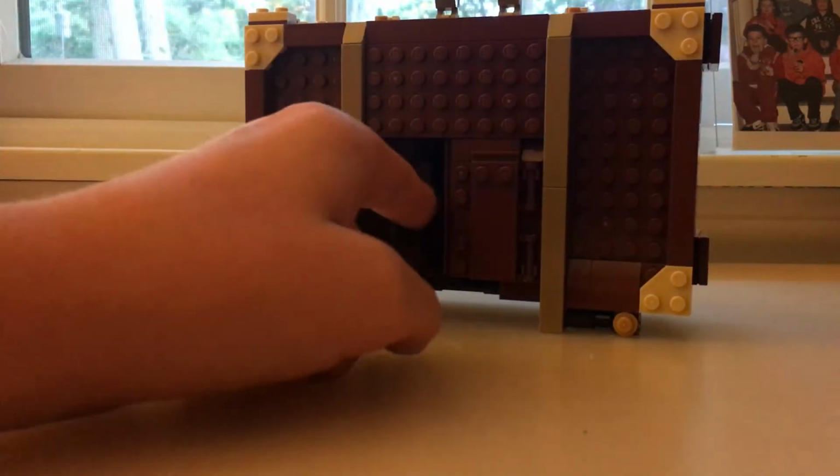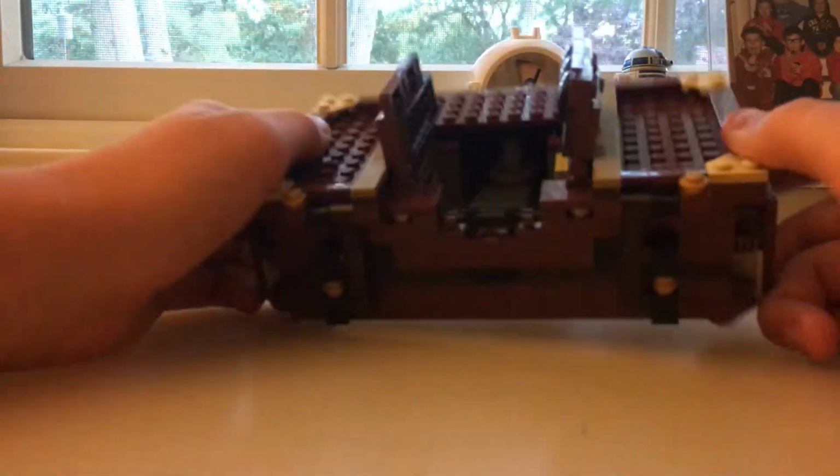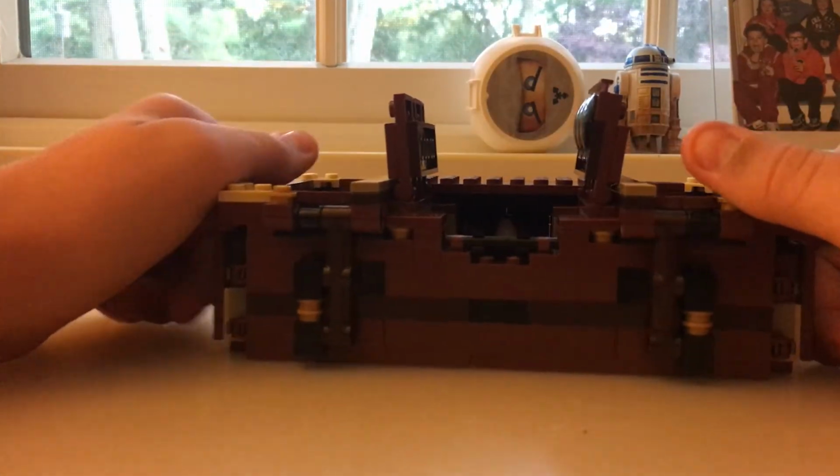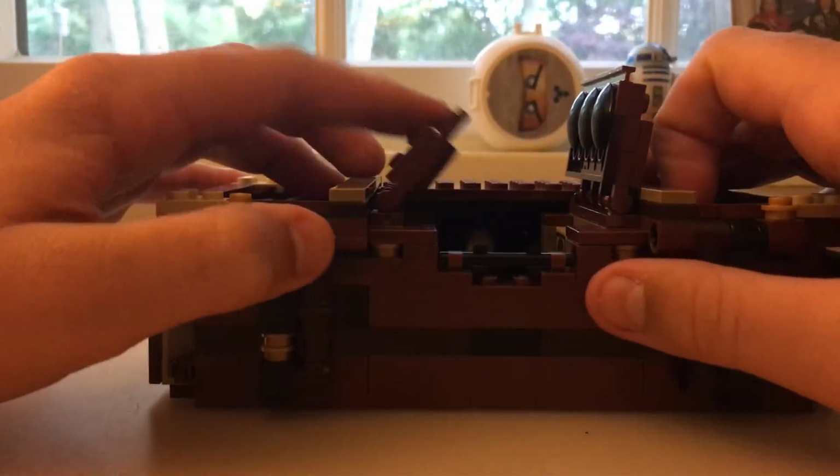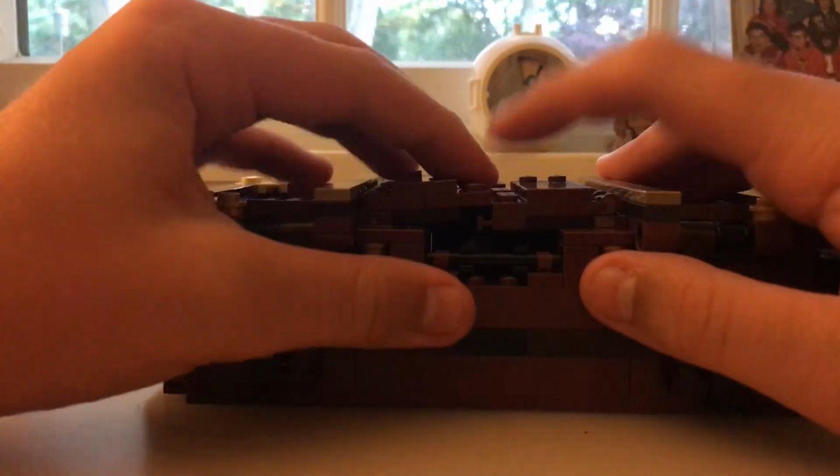And these parts can actually open up while you still have the suitcase completely sealed. And you can see that's kind of the entrance inside. You can see the little egg right there that is being laid. So yeah, that's what you can do with that.